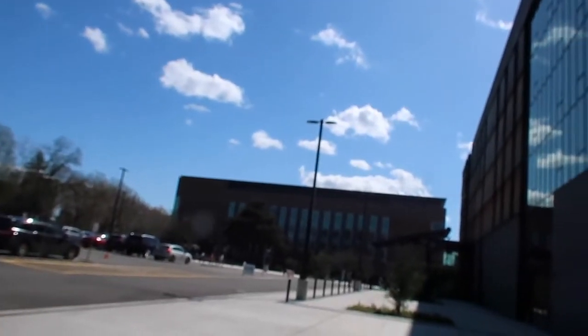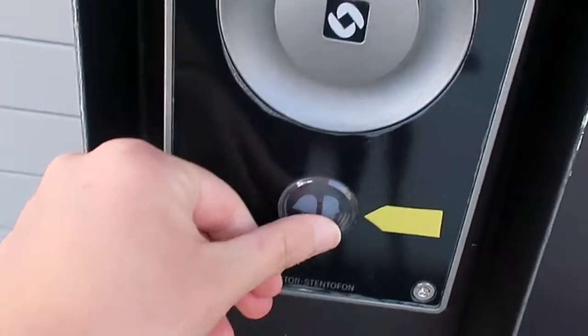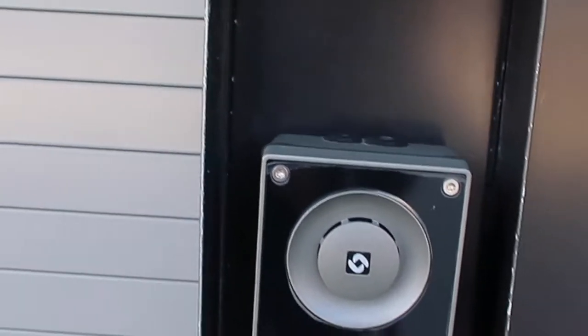And we've made it to the Burke. So Melissa told me that I can use this business entrance, which, I mean, honestly, a little bit intimidating. It does say business, and I don't really know if that counts as me, but here we go. Let's try this little button thing. I think this is the button. Oh, it's ringing.